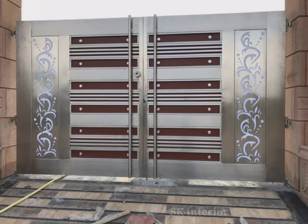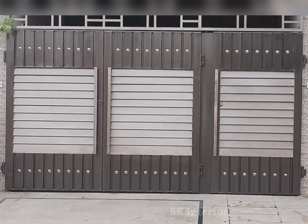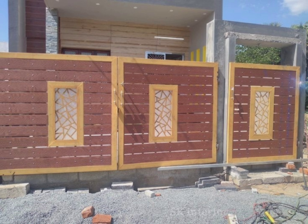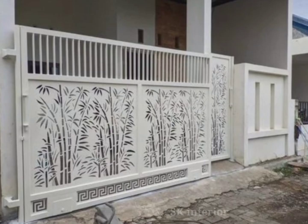So friends, in this video we are seeing the latest main gate design ideas for 2024. The first thing that anyone notices about your house is the entrance. The entrance sets the tone of your entire property, and the main gate plays an important role in making a lasting impression. In 2024, main gate designs play a crucial role in enhancing the aesthetic appeal of your house.